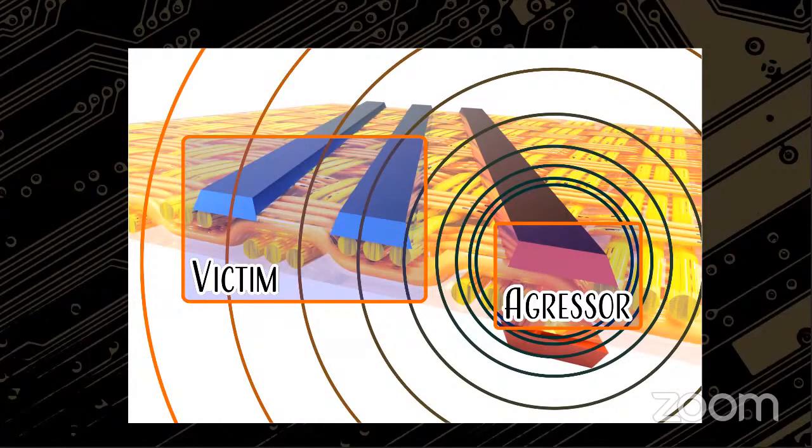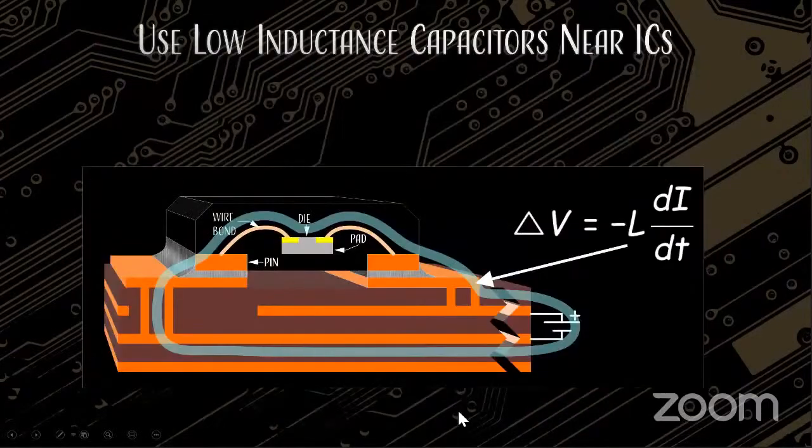Perfect. All right, other things you need to worry about when you're doing high speed. The next thing that I thought you might need to know about is the idea of ground bounce.